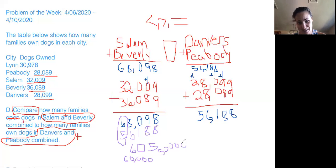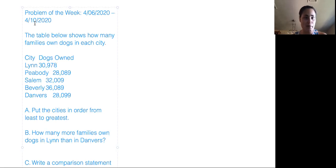It's kind of tilting a little bit. 6 is greater than 5, just like 60,000 is greater than 50,000. Therefore, Salem and Beverly combined is greater than Danvers and Peabody combined. 68,098 is greater than 56,188. All right, clear all. And we're going to move on to the last problem of the week.